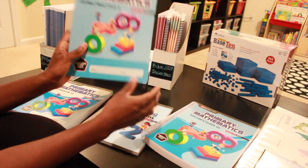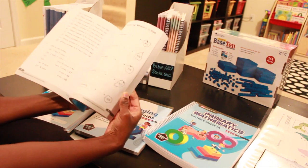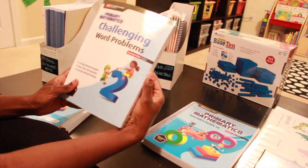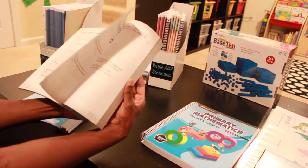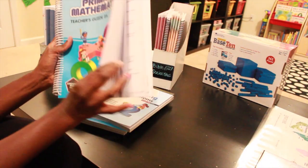I also got extra practice for those times when he's done with his lesson and is just waiting around for me. He can go into his extra practice book and do a couple of problems. And I got challenging word problems as well, just to make him think a little deeper and apply the concepts he's learning to word problems in real life applications. So I really like that. And of course the teacher's guide comes with it as well.